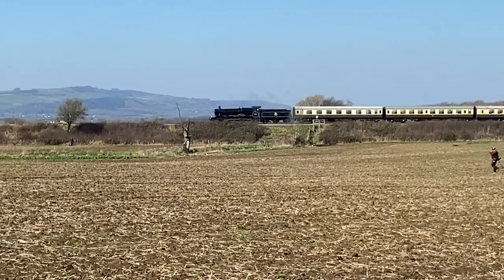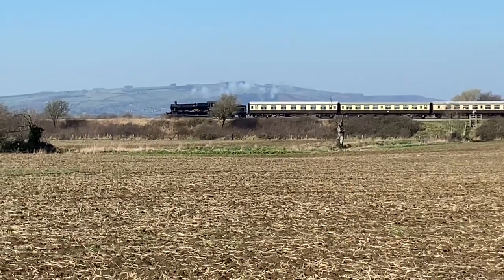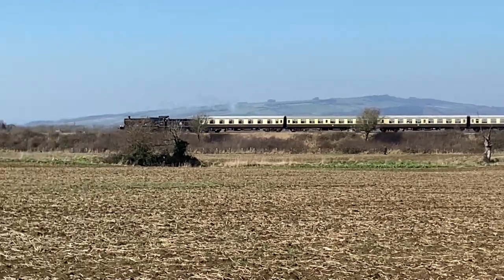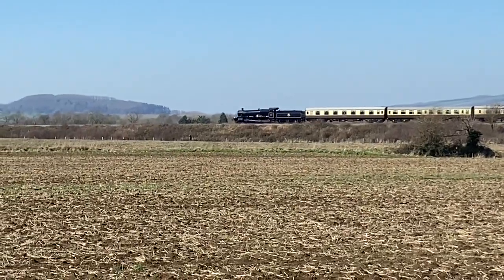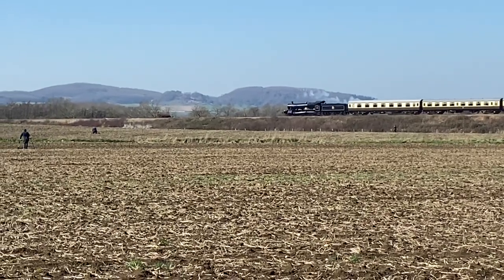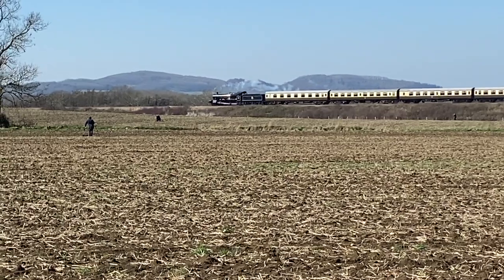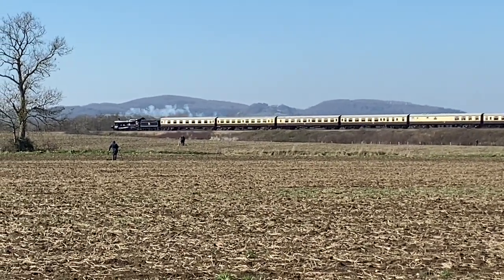Awesome. Absolutely awesome, viewers. Love it. Just missed it giving its whistle. Look at that steam train chugging along. Don't see that every day, viewers. Lovely Cotswolds.